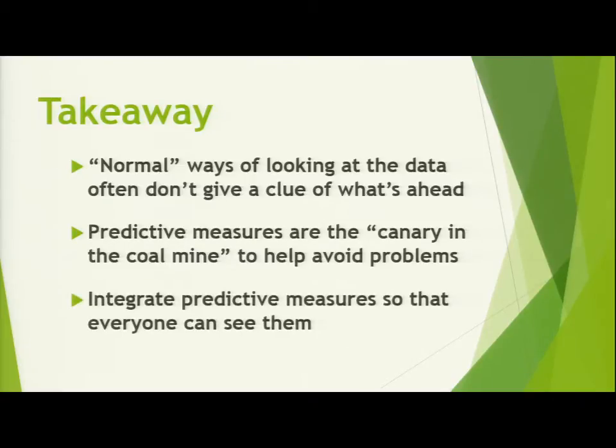We want to be able to integrate those predictive measures so that everybody can see them. It's not enough just to be able to do them in abstraction and maybe share them in a morning manufacturing meeting, but to make sure that they're pushed out and published to everybody so that everybody knows, uh-oh, I need to do something about this in my area on my tool set.